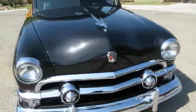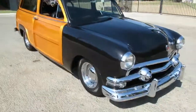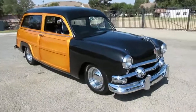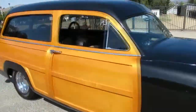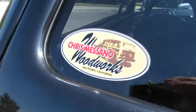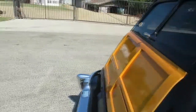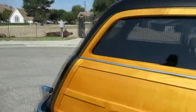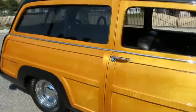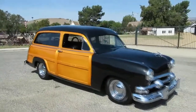But really nice looking paint color too. It's like a black metallic. I think it's a Ford color actually too. And also the name on the back window here is the guy that did the wood, a pretty famous guy out of San Pedro. It was at the wood shop 4 to 5 years. That's what it takes to do these. You've got to take really good care of them. You've got to put them inside, and when you wash them, be really careful and dry them real nice. Don't let the termites get to it. Pretty cool car though.